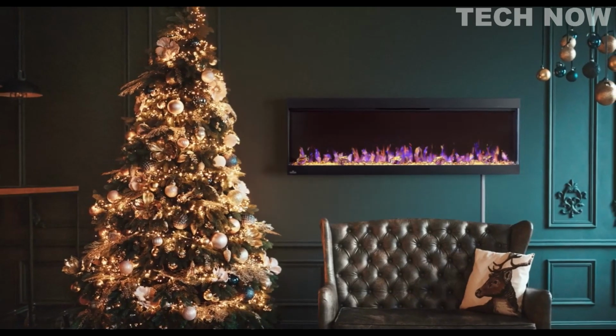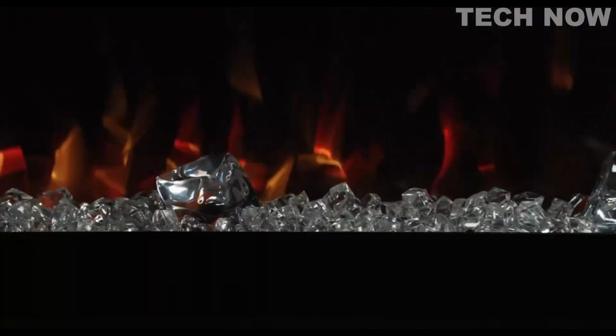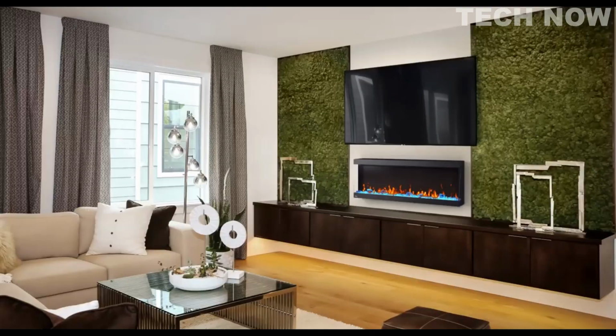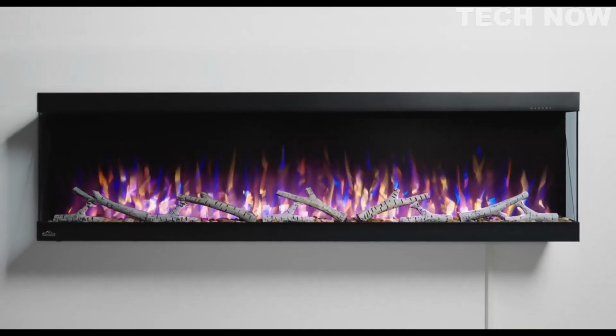Offer the benefit of a net zero heating solution. Operate without heat to enjoy the ambiance all year round and cost pennies a day to operate. Electric fireplaces also evoke cozy and comforting effects.